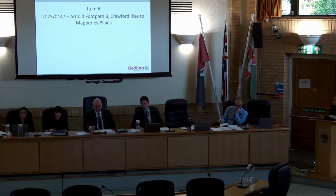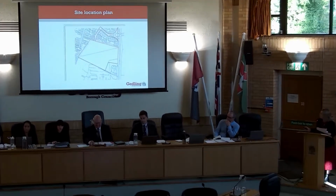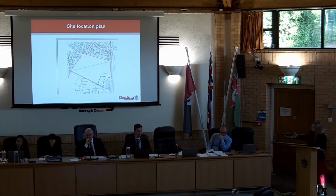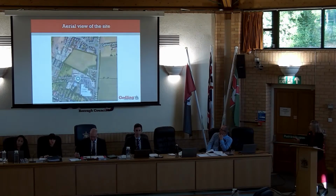Moving on to item 6, which is another footpath, Arnold Footpath 3, Crawford Rise to Mapley Plains, Arnold. It's a diversion of that footpath, to be introduced again by Claire Turton. Yeah, so another footpath diversion order, and this time it's classed as Arnold. It's just off Mapley Plains, just next to Brookfield Garden Centre, and it's Arnold Footpath number 3.